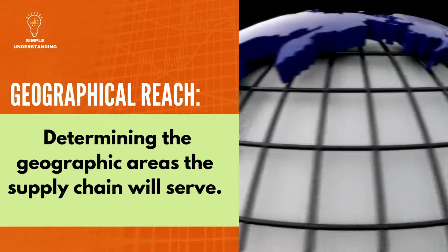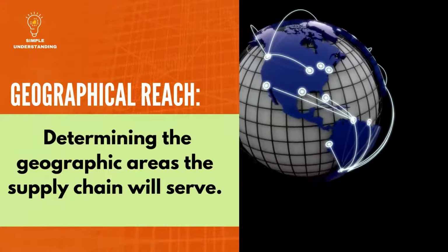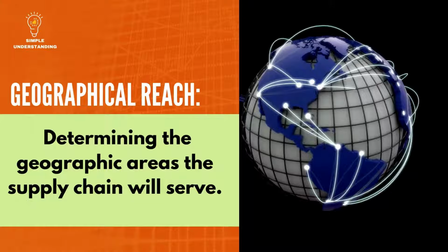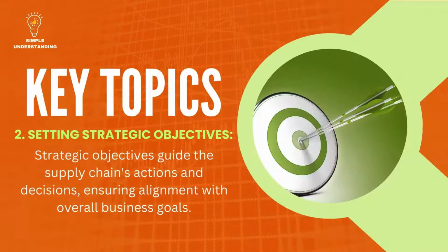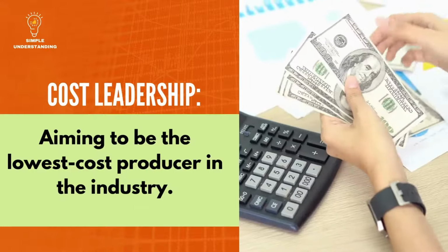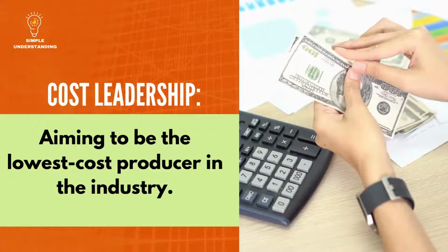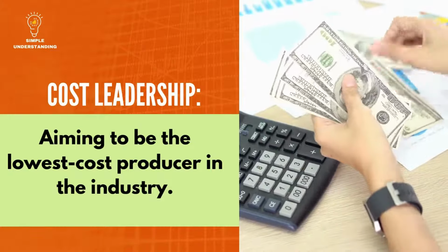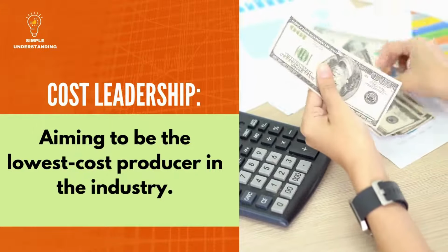C. Geographical reach. Role. Determining the geographic areas the supply chain will serve. Example. An e-commerce company decides to expand its delivery services from a national to an international level. 2. Setting strategic objectives. Strategic objectives guide the supply chain's actions and decisions, ensuring alignment with overall business goals. A. Cost leadership. Role. Aiming to be the lowest cost producer in the industry. Example. A discount retailer focuses on reducing operational costs through efficient supply chain management to offer lower prices to customers.